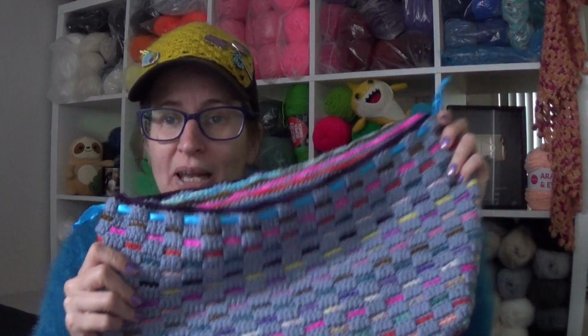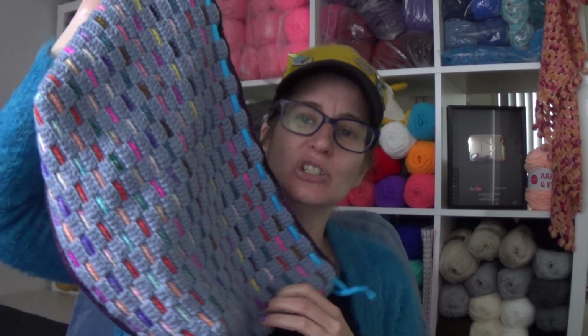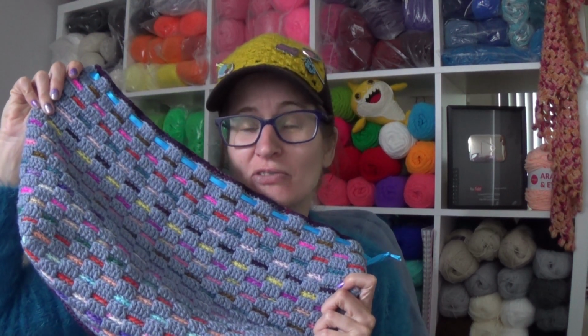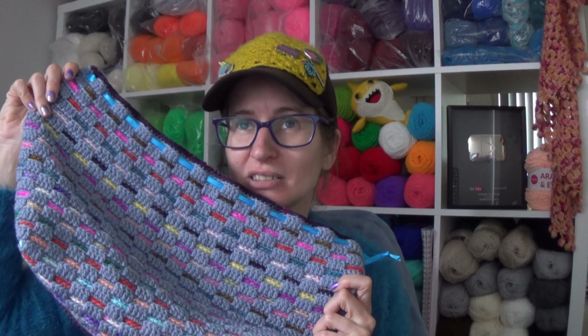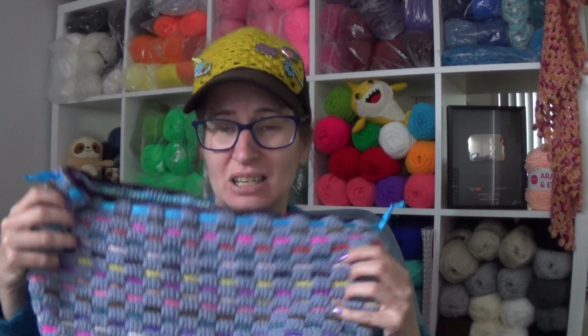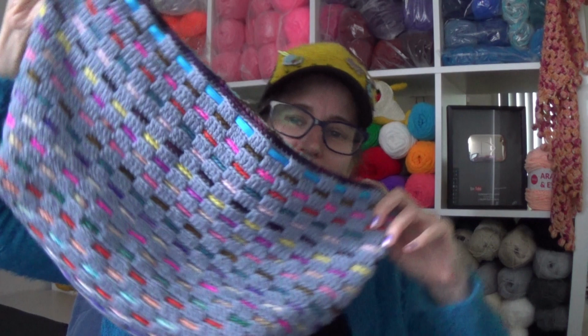So I had this blanket, and I was like, finish or frog? What am I going to do? I don't want to frog it because it's quite a lot of work, but I want it finished, and I don't want to crochet it into a blanket because it would have had to be five times the size I'd already done. That's just too much. It was wide enough for a scarf, but the length just wasn't long enough. I finally thought, I'm going to make a bag.